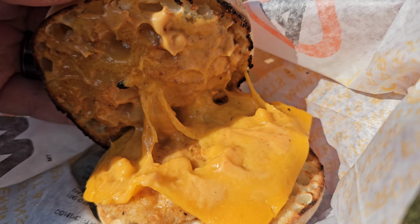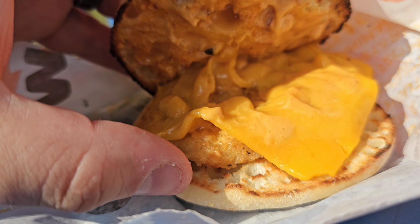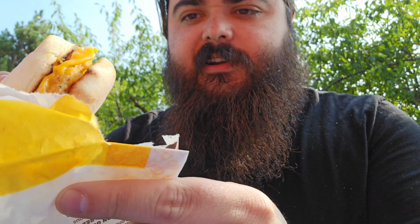Got a piece of melted cheddar, we got chipotle all over it, and I guess this is the chubby chicken burger, just in breakfast format. Let's try it out. So here we have it. Nice cross section on there. Lots of cheddar, lots of sauce.